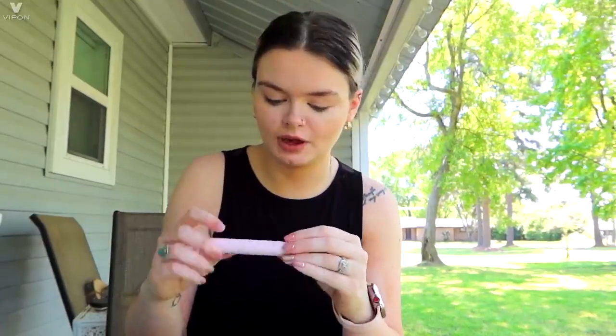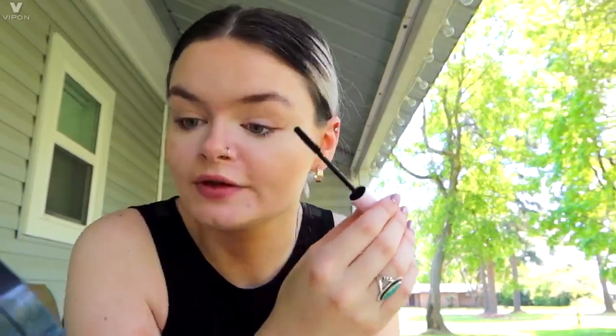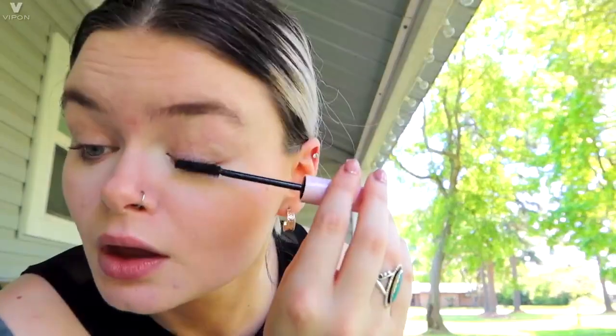So anyway, I'm gonna go ahead and jump in. So I'm gonna start, I think, with the mascara. Just gonna try it out and let you guys know my first impressions of Glossier. So I do have my lashes curled, but nothing's on them right now.